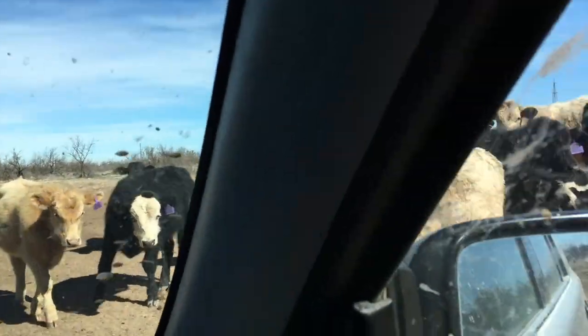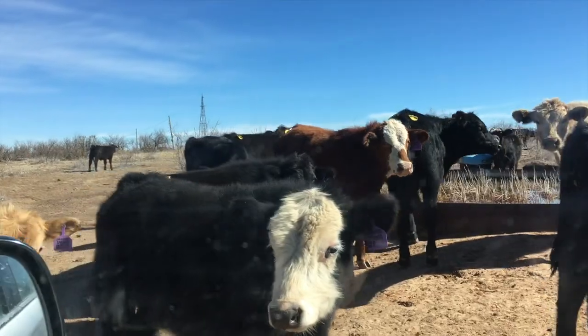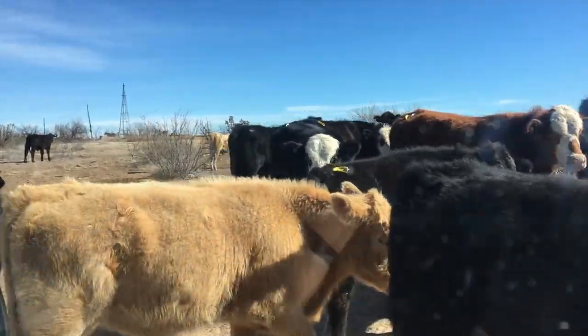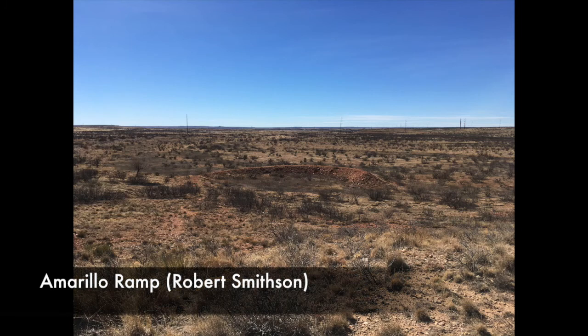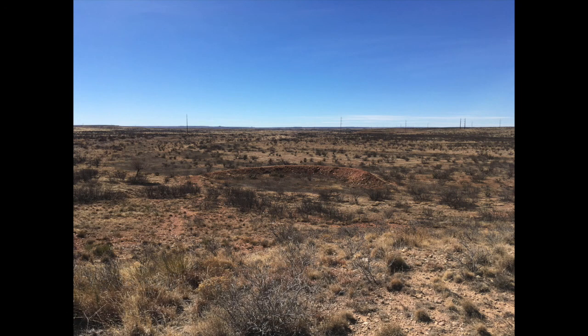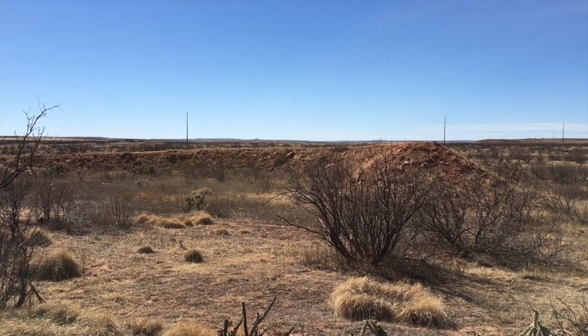After that, he took us out to the Amarillo Ramp, Smithson's Amarillo Ramp. It's not easy to find. This is something you're going to have to make a reservation for and get someone to take you out there, because there's no way. It's in the middle of a ranch, and even people who go out there rather regularly may not know exactly how to get there without help.